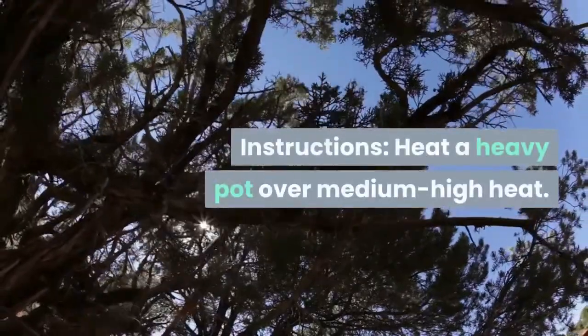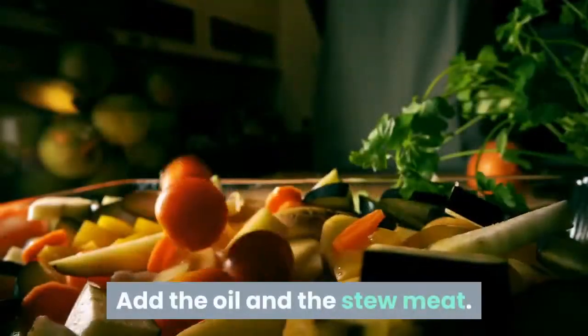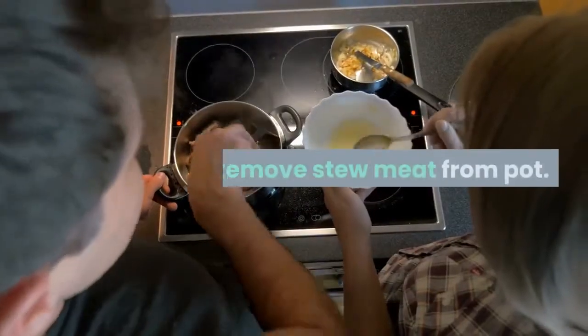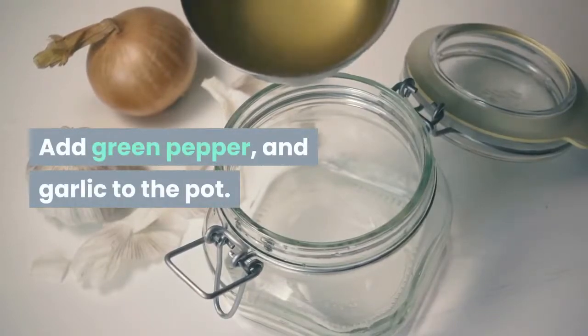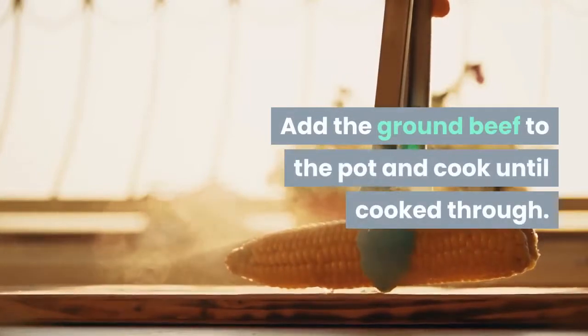Instructions: heat a heavy pot over medium-high heat. Add the oil and the stew meat. Sauté until browned on all sides. Remove stew meat from pot. Add green pepper and garlic to the pot. Cook for 4 minutes. Add the ground beef to the pot and cook until cooked through.